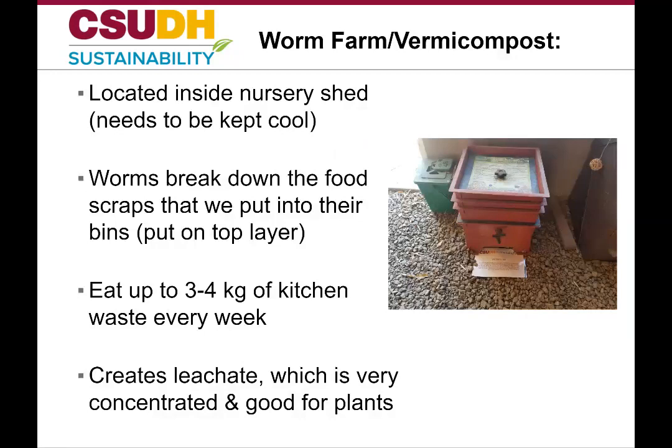There's another example of composting at the farm, which isn't really technically composting in the traditional sense. So we do have a worm farm inside the nursery shed. And the reason we locate it inside the nursery shed is because it needs to be kept cool, because we have living worms in there that would not be very happy with heat.